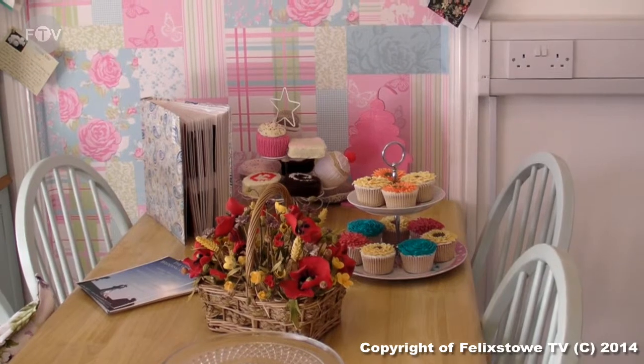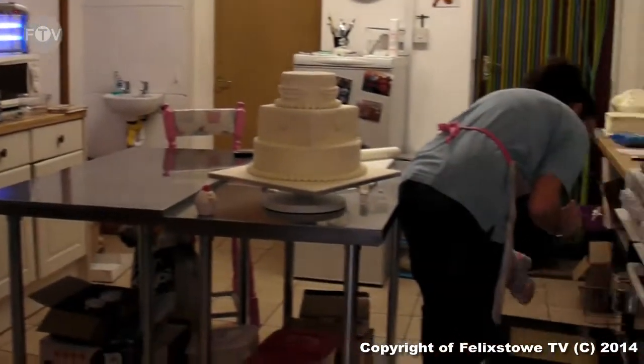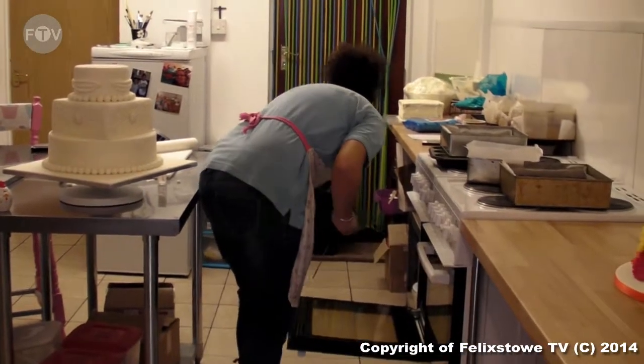This is smashing. This is a working shop and a working kitchen. Work in progress. A work in progress. Gemma's off to get some cakes out of the oven. Perhaps we'll have a little look. If you turn around, you'll just see she's doing the skewer treatment.